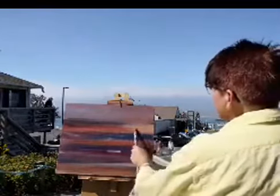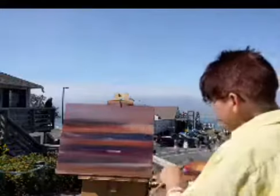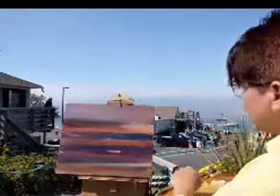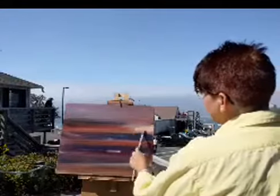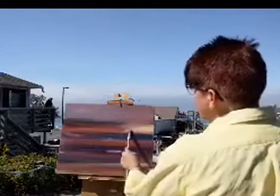So I want to add some painter's white to this because it'll help it dry faster. The white doesn't really dry, so I'm going to focus on the areas that I'm going to leave, or I can erase.